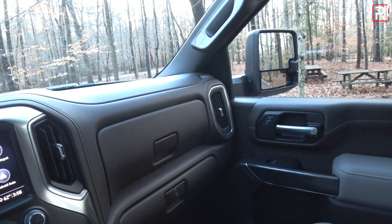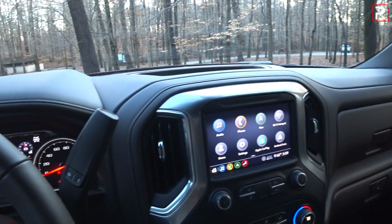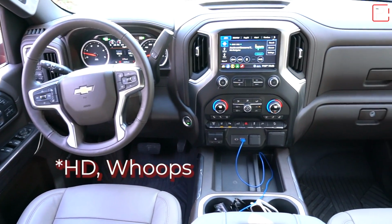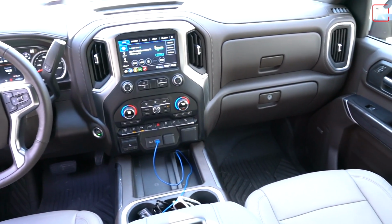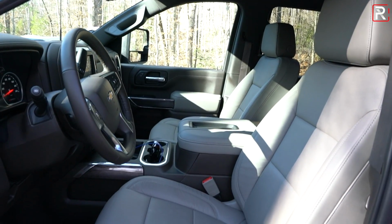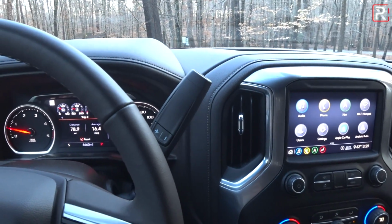I wouldn't say it's as good as the Harman Kardon you might find in the Ram, or Ford also does a B&O system. So overall, the interior is definitely the biggest letdown of this new Super Duty. But if that's not a problem for you, if you prefer your truck to be a little more utilitarian, this is going to be just fine for you. Just know that some competitors offer more luxury, more impressive looking tech features as well.